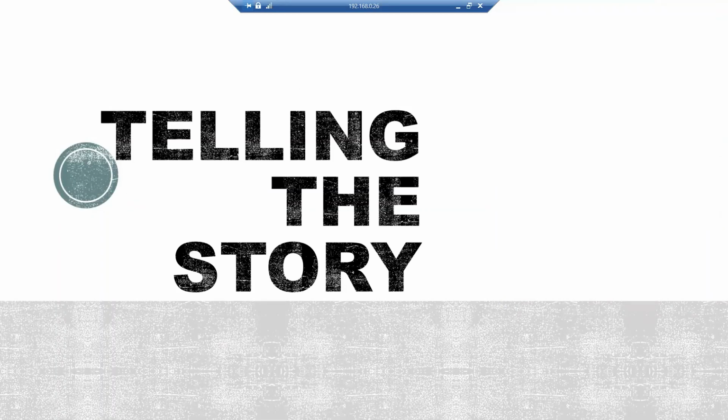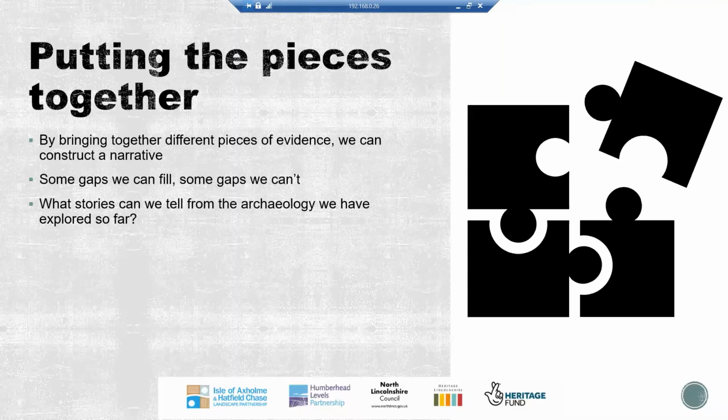And so it's time to tell the story. By bringing together these different pieces of evidence, the landscape archaeology, the sites, the artifacts, the stories, we can start to construct a narrative. We can tell a story on the Isle of Axholme of not just farming and agriculture, but of the different people who lived here, the different pressures they were put under, and really start to tell that story through history. Some gaps, by more research, more scientific evidence and more excavation, we can fill. Some gaps we will never be able to fill.